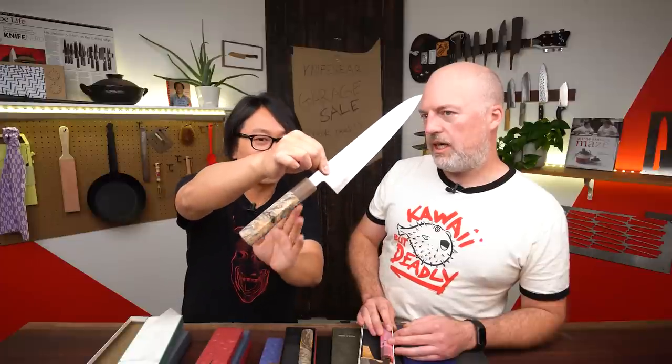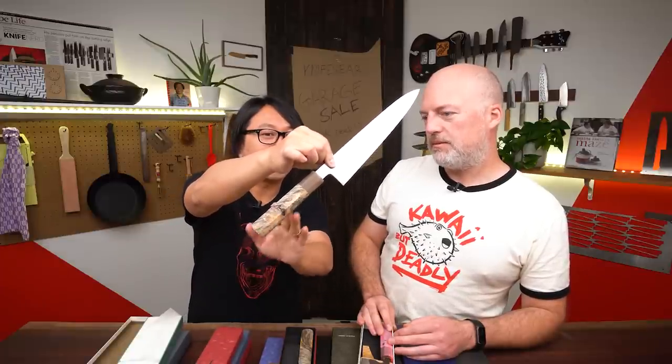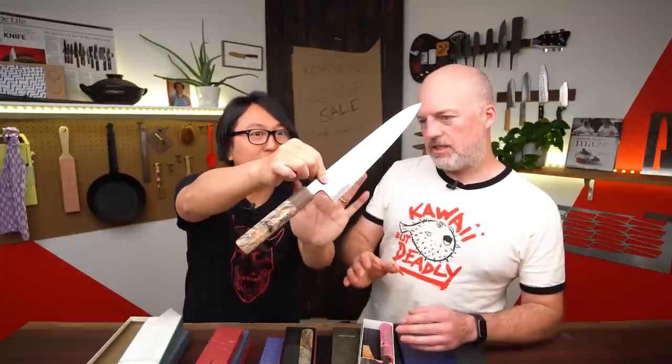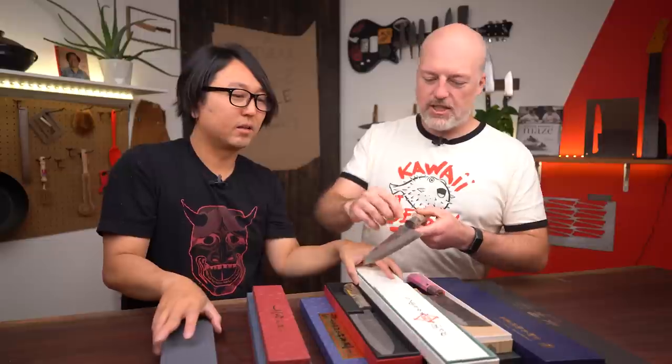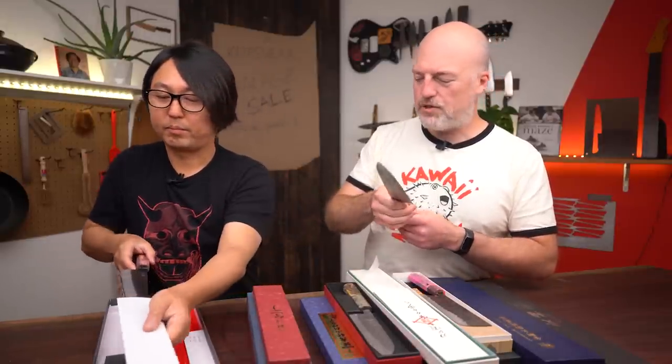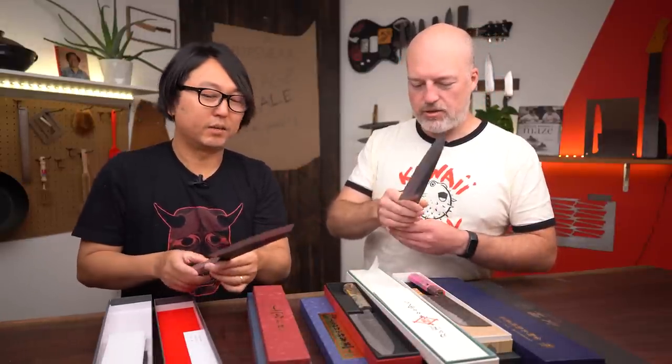Look at the handle though. That handle's really nice. It's really stabilized wood with a little bit of water buffalo horn. Can I see? Wow, this feels incredible. This is light and thin. This is a laser beam. Just look at how deep that bevel is on this knife. Man, this thing will just float through food. That's so cool.